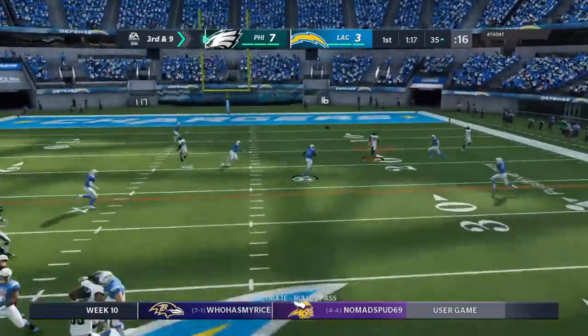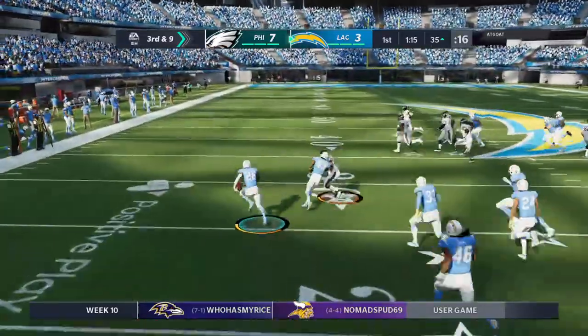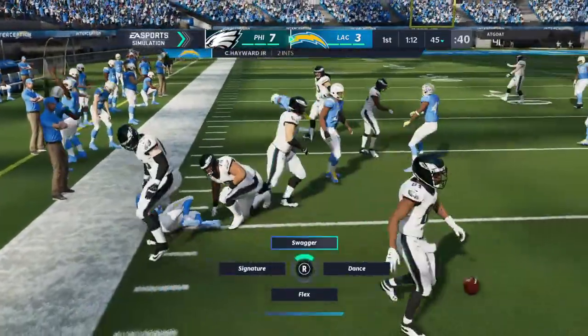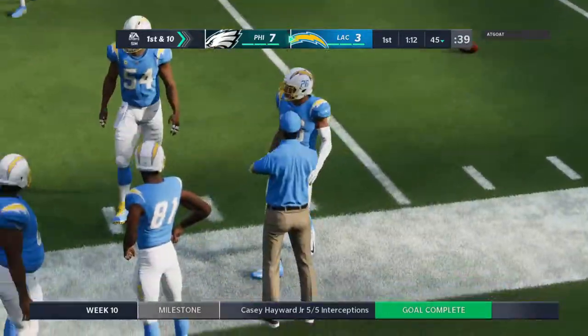From the gun, it's Wentz. Looking to get it to Ward. Intercepted. Picked off by Casey Hayward. And he'll bring this all the way up to the 45-yard line. First quarter, and now he already has 2 interceptions.